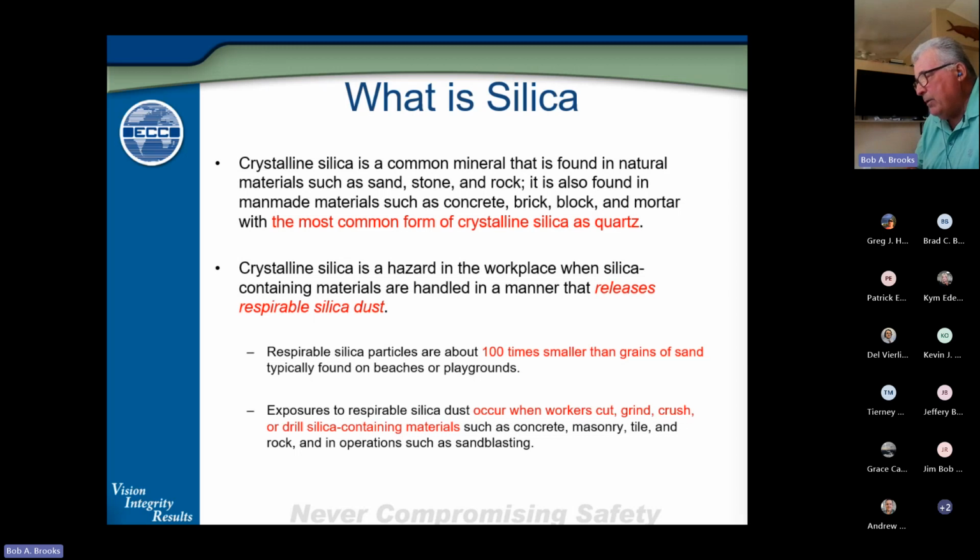And typically we're going to find ourselves potentially getting people exposed. We do a lot of concrete cutting. We do a lot of grinding on concrete. In Lahaina, we're crushing concrete. We've got a crushing system going on.